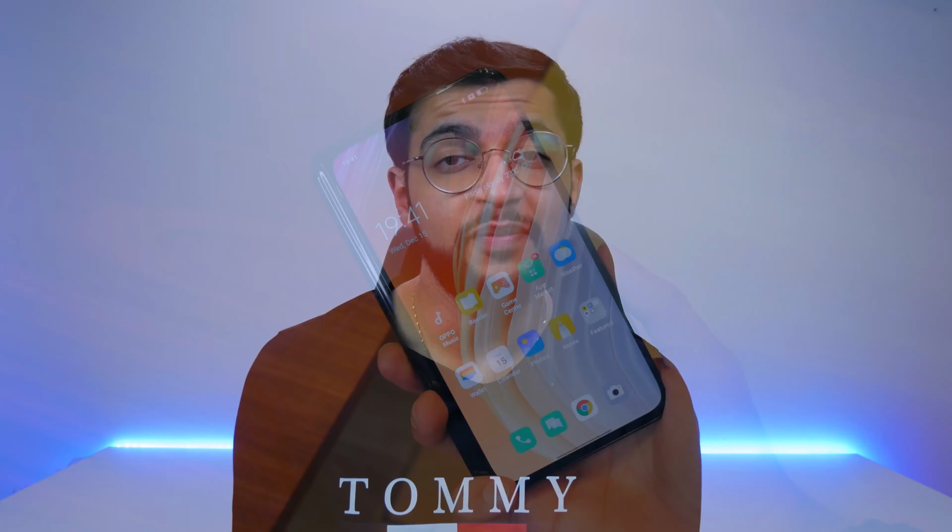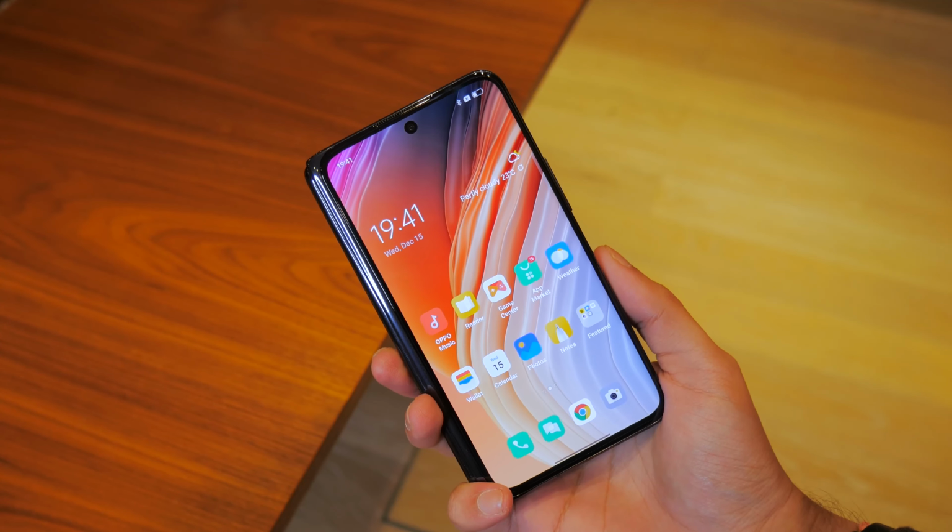Now, I've had the chance to check out pretty much every single foldable that's been out there, straight from the Galaxy Fold all the way down to the Oppo Find N. And I've got to say, the Oppo Find N is the best one I've tried. And let me tell you why that's the case.